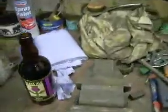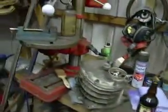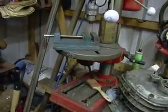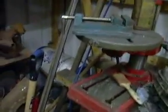Which of course comes on to the bench. The bench is actually looking quite clear at the moment. It was like this, but all the way along, and I've had to clear it up because I need to get a flywheel in here tomorrow for drilling some holes and mounting a clutch unit to it.